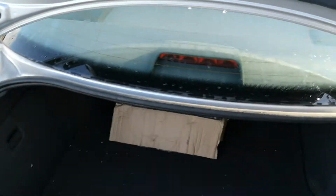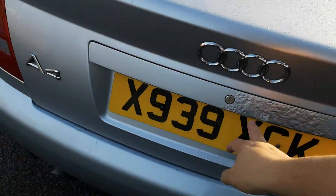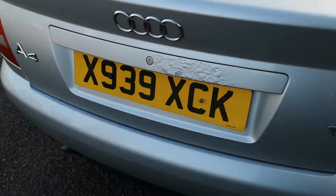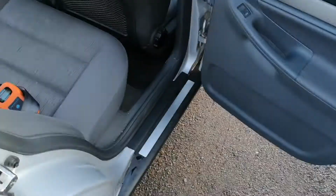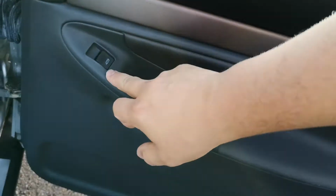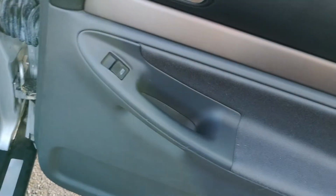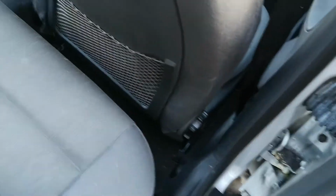I'm going to shut the boot now, make sure I've got the keys, yes. Shut the boot lid. Good. Don't think it's got the original plates on. I think the plates have probably been changed at some point, because I would expect them to have said Preston Audi, but maybe I'm wrong. Alarm sticker, nice. Here we have again the rear door cards, nice shiny chrome handles, and we've got these electric windows at the back, which all work. All the electrics are fine.